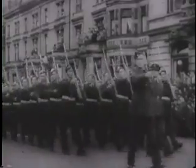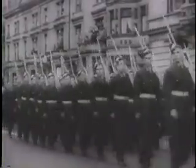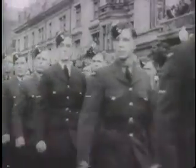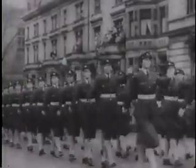Past the reviewing stand, all branches of Canada's armed forces march in stirring salute to their new comrades in arms. Tribute from the Dominion to the gallant young men of the RCAF.